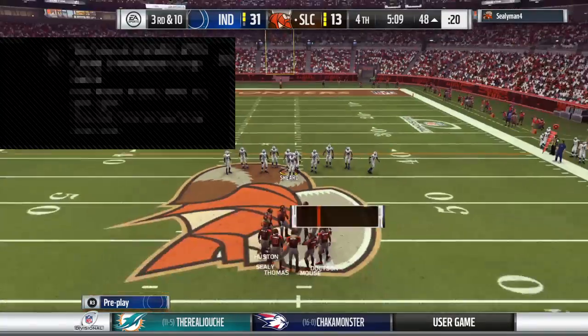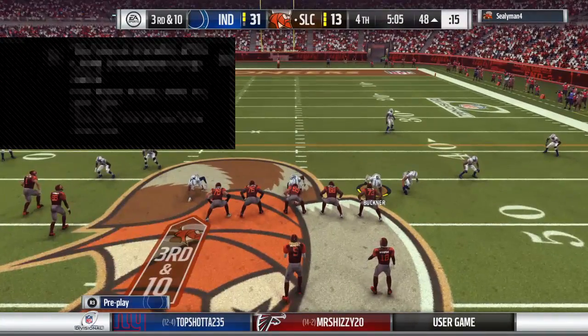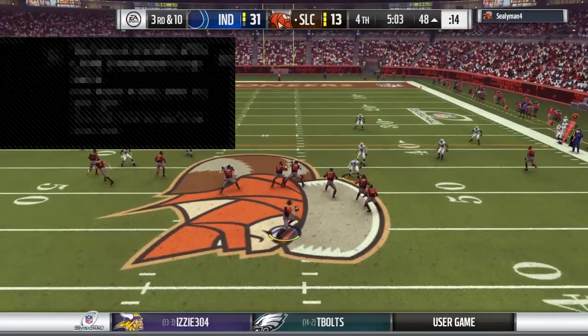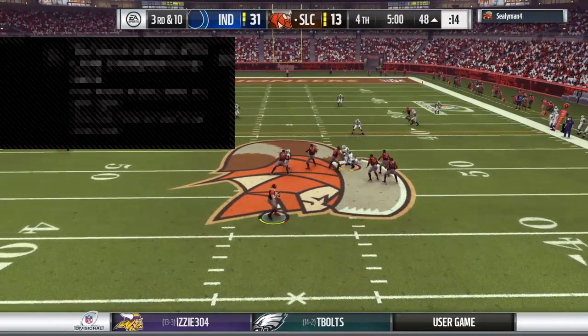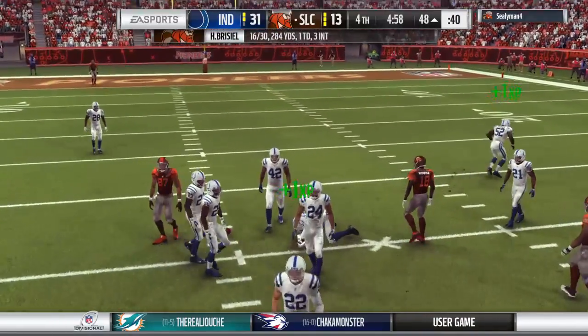10 yards to go on 3rd. Single, slot. Hey, you're on an island over there. From the shotgun, he'll look to throw. And that is incomplete.